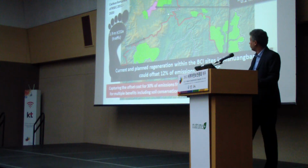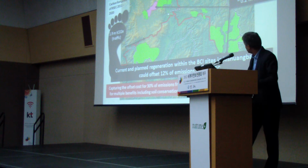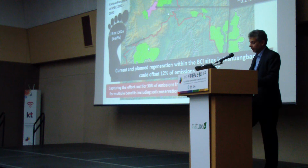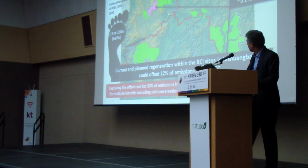Now, this particular study was done to look at how to offset some of the carbon footprint from increased freight movement or vehicle movement by offsetting in certain protected area systems that are being promoted under the same program in these conservation landscapes. So, for instance, according to the calculations we made, 12% of the carbon emissions from the corridor could be offset by investing in afforestation or reforestation activities in some of the conservation landscapes that have been identified in Yunnan province.